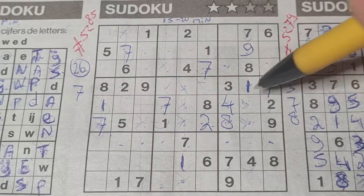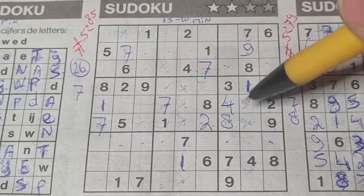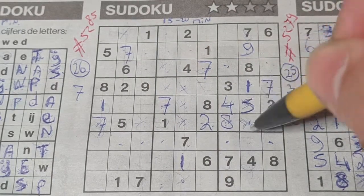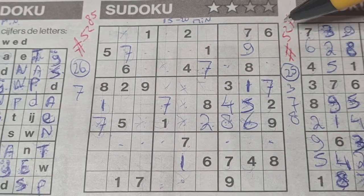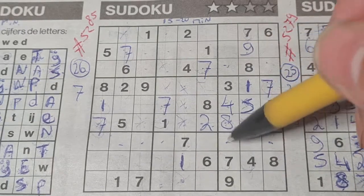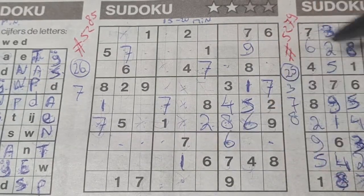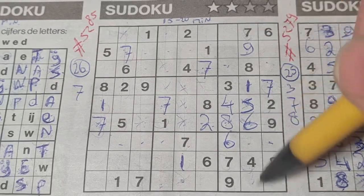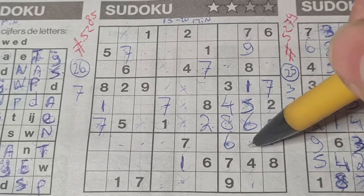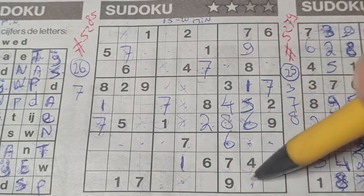Two numbers left in this big square, four numbers, the 1, the 2, the 3, the 4, the 5 is missing, and the 6 is missing, 5 and the 6. We have a 5 in this row, no 5 there, 5 should be here, and the 6 goes there. 6 in the last column, 6 in the column next, so in that column, the only place left for the 6 should be there. 2 missing numbers in this column, the 1, the 2 is missing, and the 3 is missing, 2 and 3.